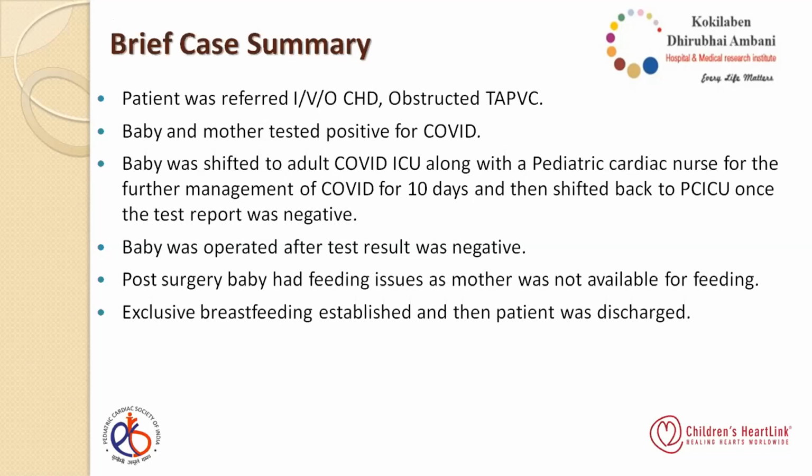Baby was shifted to the adult COVID ICU along with the pediatric cardiac nurse for the further management of COVID for 10 days, and then was shifted back once the test report was negative. Baby was operated after the test result was negative. Post surgery, baby had feeding issues as the mother was not available. Exclusive breastfeeding was established and then the patient was discharged.